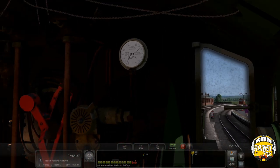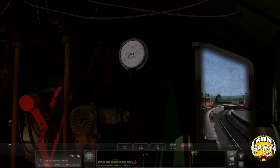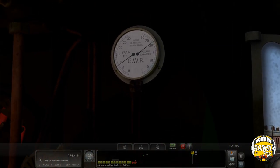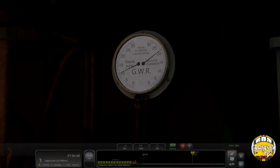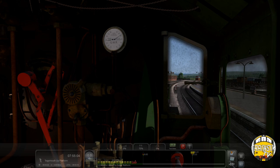Now, because we've got quite a long train, the brakes are going to take forever to release, so you've got to remember that with vacuum brakes. The longer your train, the more time it takes for the brakes to release. So if I was only on a one-coach train, the brakes would be fully released by now. And on a Great Western loco, the brakes go up to 25 psi on vacuum rather than 21 psi. And this loco is quite interesting in that if you run low on boiler pressure, the brakes actually drag back on because it's operated by steam, obviously, to release the brakes.